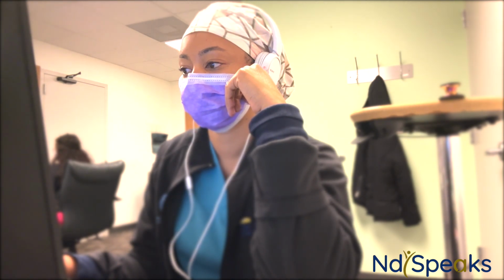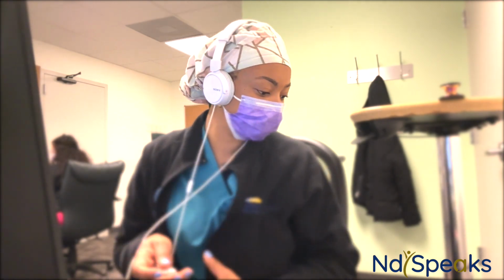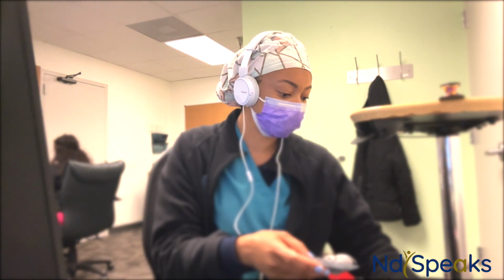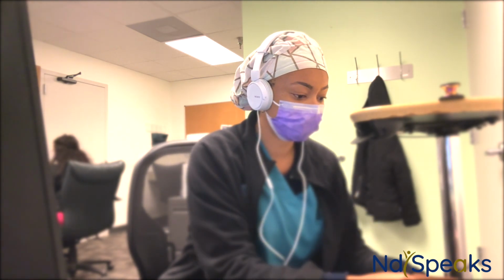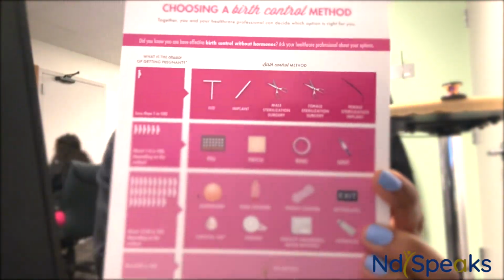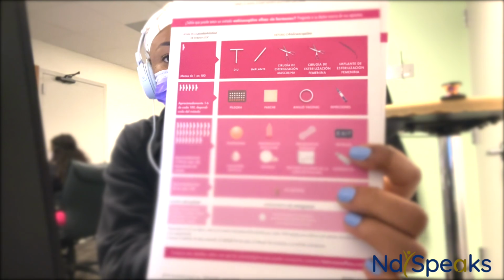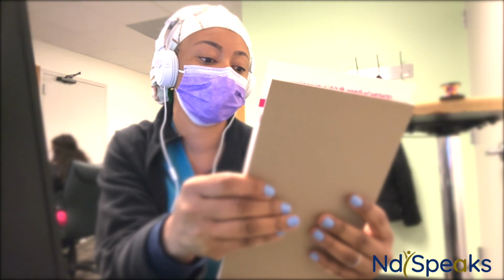I also had another patient that wanted birth control, so she wanted to go on the pill. Usually we have a little handout that we do give patients if they're thinking of birth control, and this is what I'm showing you guys here. It has different options like IUD, pills, whatever they would like, so I usually give them that to review.